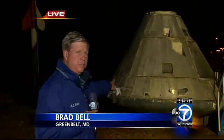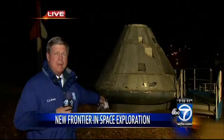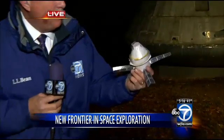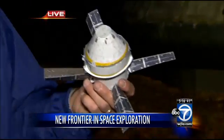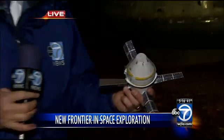Yeah, Leon, there's an awful lot going on, and I want to show you this right here. This is an old Apollo capsule. This is the sort of thing that brought men to and from the moon. Well, this is a very small model of the Orion spacecraft, and you can see right here, it's very reminiscent of that old Apollo spacecraft. The idea is eventually to use it to get men to and from Mars. As you said, very exciting times in the space program.